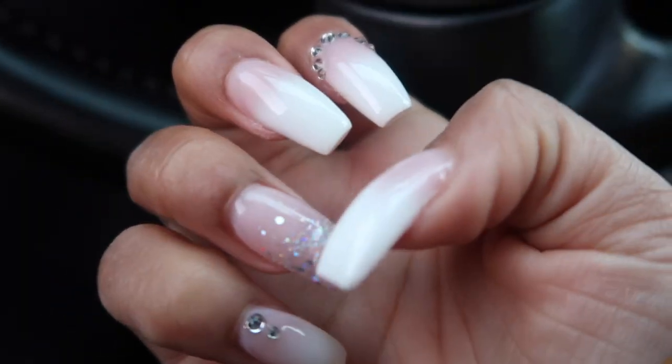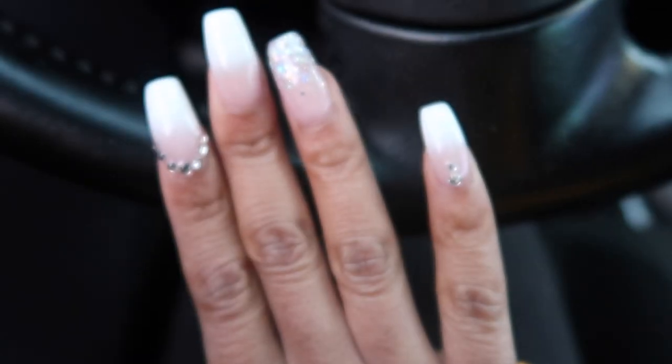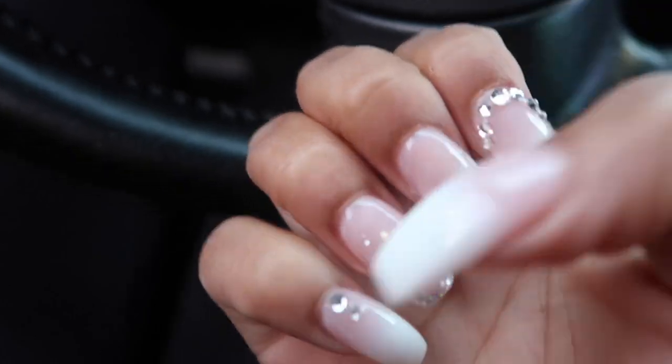This is a lot for me, but I love this. I have done something like this before, on all my nails. But yeah, I'm taking it, and I do ombre often too, so it's really just the diamonds I'm getting with.